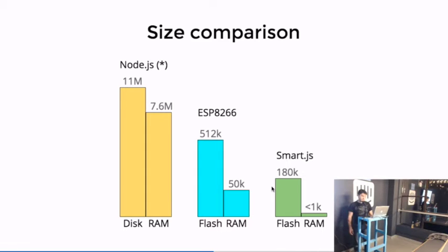hardware parameters. It has 0.5 meg flash and 50K of RAM. On the left-hand side, there is Node.js. On disk, on my Mac, it takes 11 megs. It's not a completely apples to apples comparison, because ESP uses 32-bit, so it's a different architecture, different build, but it still gives you an idea. There is no way Node.js will fit into this thing. There's just no way.